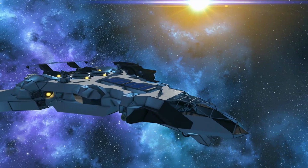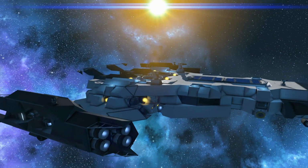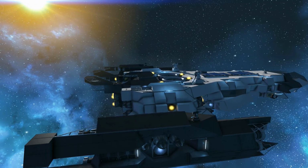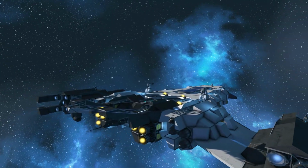We're starting things off today with the Calypso private yacht. I believe that was the name of it. It should be on a beacon. There it is, Calypso private yacht. Yes, I was right. It's three words, but I got one.